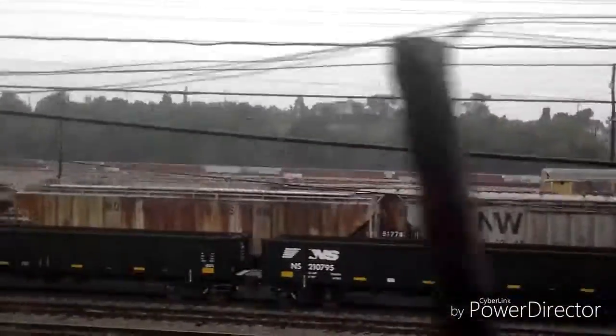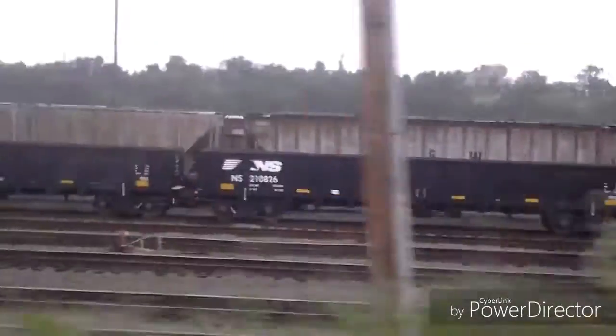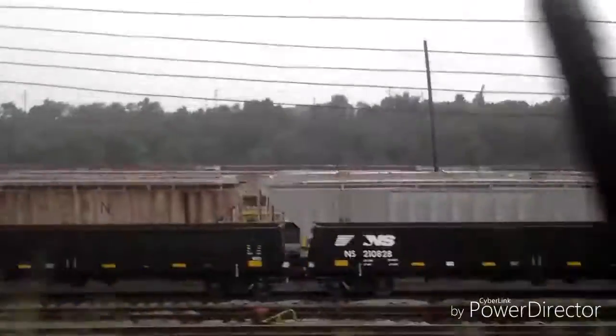There. There's a fence. That's what's messing it up. Looks like a western back there. Some new ones. Here comes the engine part.